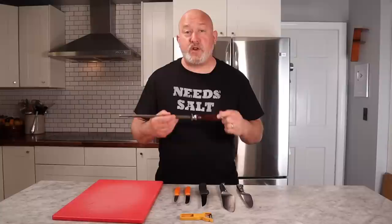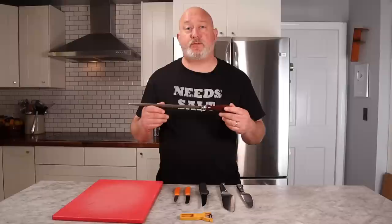Last but not least, with my cutting implements, my cutting instruments, I have a steel, a honing steel. A lot of people think that this is used to sharpen your knife. It's really not used to sharpen. It's used to tune up your knife, right? So once you have a nice edge on it, you run it over your steel to tune up the edge.